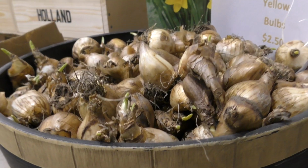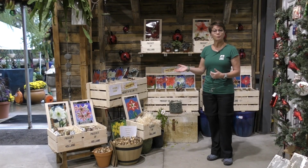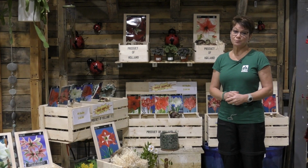Our narcissus bulbs are ready to bloom in about 3 to 4 weeks. Normally though, if you put these in the ground after they bloomed at the Christmas time, you can put them in the ground here in Florida and they'll bloom normally in the springtime.